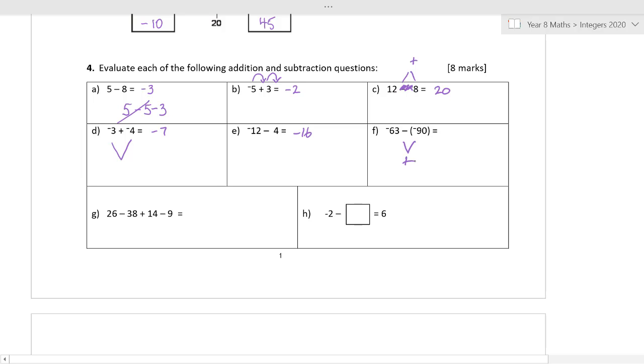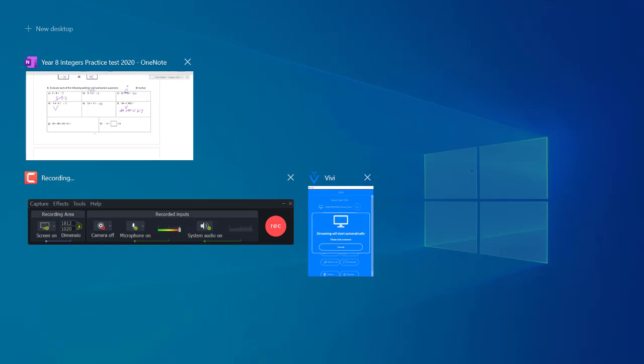But if I change a negative times a negative is a positive, that becomes positive 90. Now, get the bigger number: 90 take 63 is easier than doing minus 63 plus 90. What's 90 take 63, girls? Molly? 27, well done, Molly.